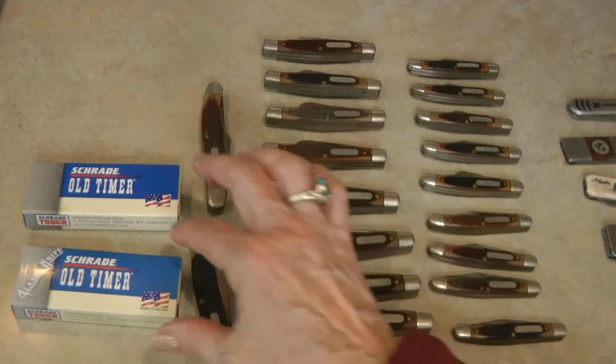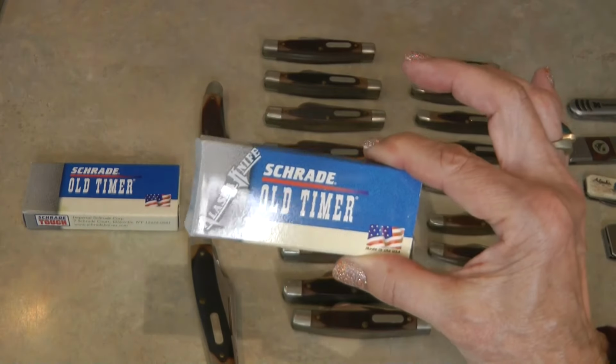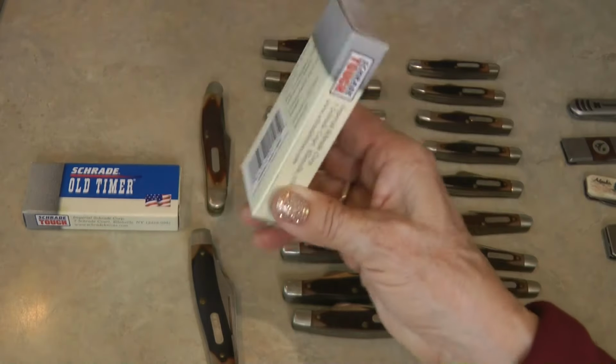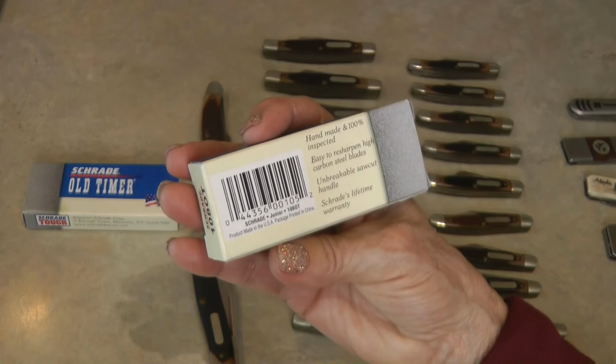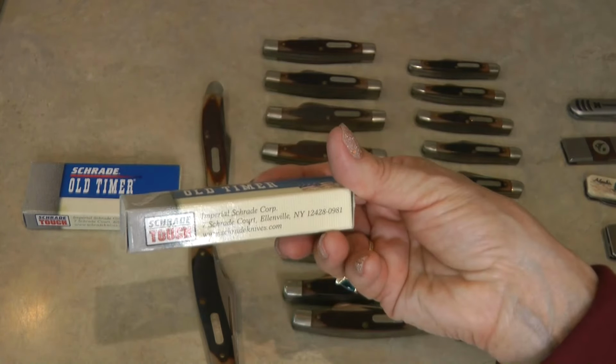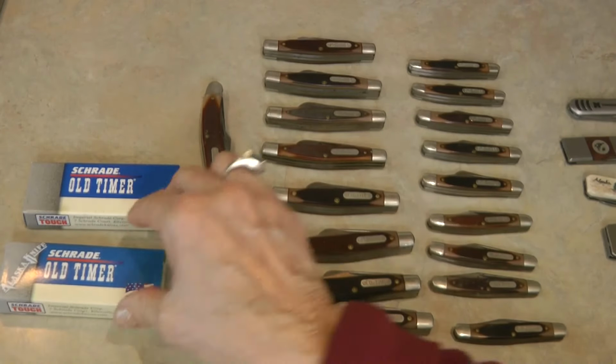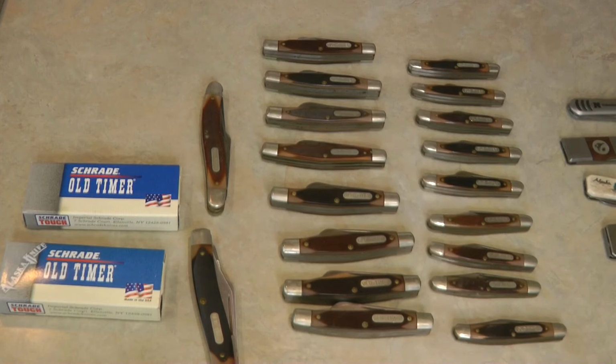And this one is interesting because this one says Alaska knife. And I'm not sure what would make this Schrade Old Timer an Alaska knife, especially since they're a company in New York. So if you know what makes the Alaska knife special, maybe you'll put it in the comments below.